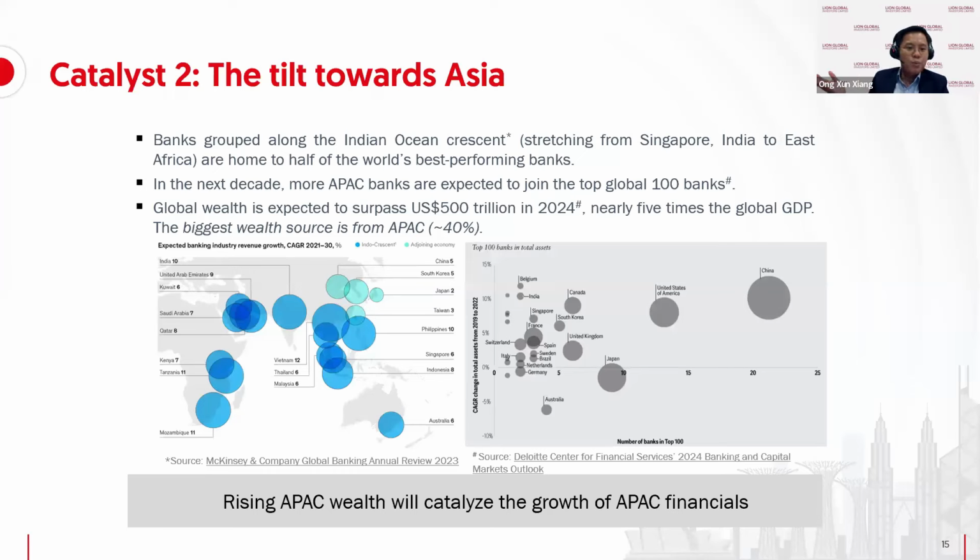And with the biggest wealth source expected to come from APAC, which is the very region we sit in right now, this is expected to take up roughly 40%. So all these rise in APAC wealth will help to catalyze the growth of APAC Financials because they help to increase the deposit base, increasing the potential amount of loans.